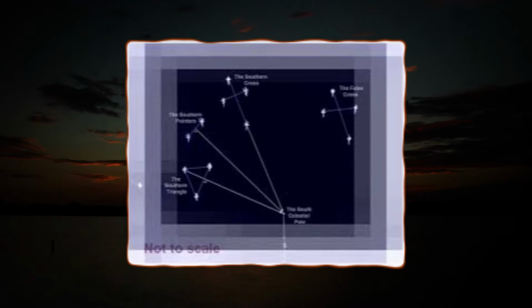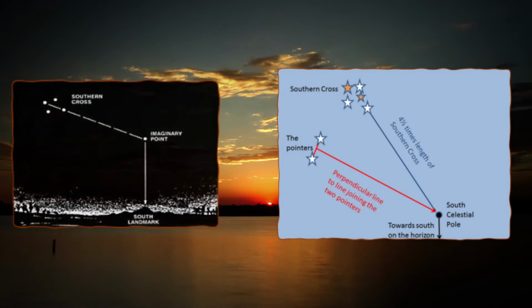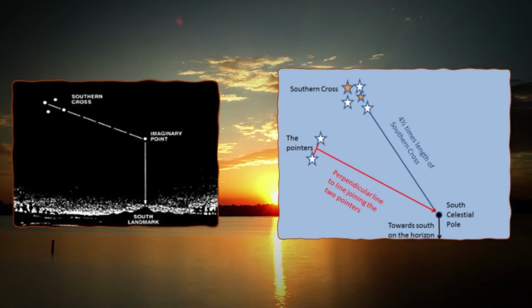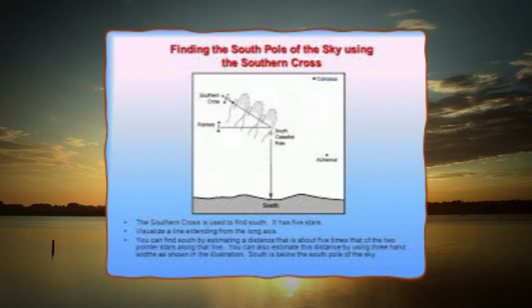Hold it up in the air in line with the 2 stars, and at the mark you made, draw an imaginary line from this point to the ground, and try to identify a corresponding landmark to steer by. Since this is true south, true north is directly opposite or behind you as you are looking at the point.